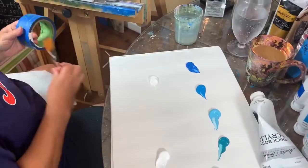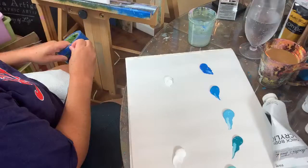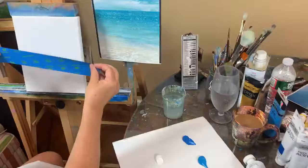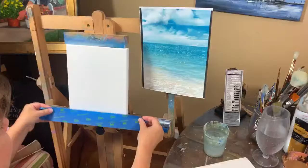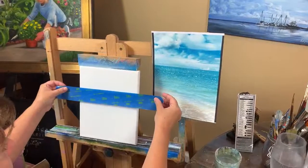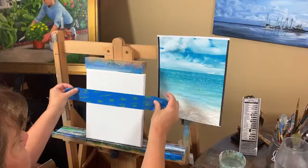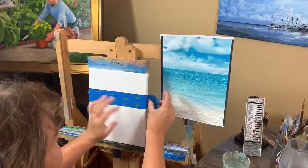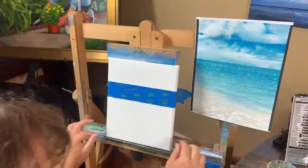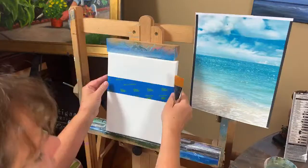Let's tape it down because my hands are not as steady with the line. Cheat sheet. So, let's see. Are you doing a horizon line? Yeah, right about there. Make sure it's straight before I tape it down. Just a horizon line. Oh, I forgot about the little brown area down there, the sand, but I'll get to it and put that color on.